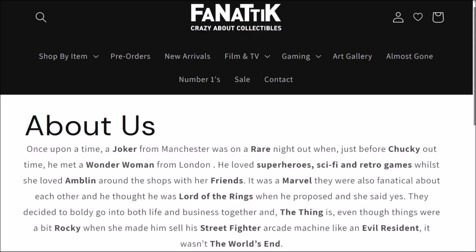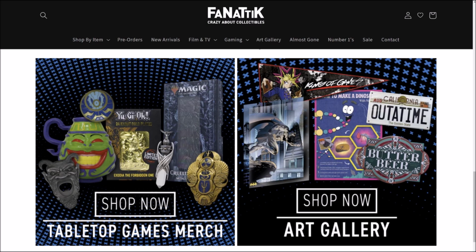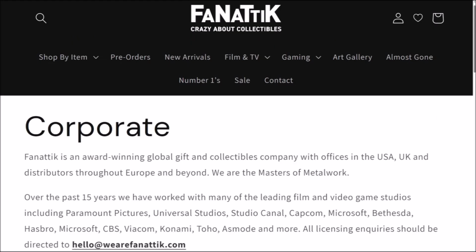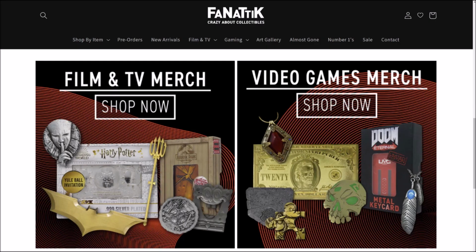Fanattik are a UK company that makes licensed memorabilia inspired by films, TV, video games and tabletop games. They have been around for more than 15 years. They sell in retail and online stores across the globe, as well as through their own website which will convert prices to your local currency via this little menu at the bottom of the page. This is the first time they have produced something based on a board game.